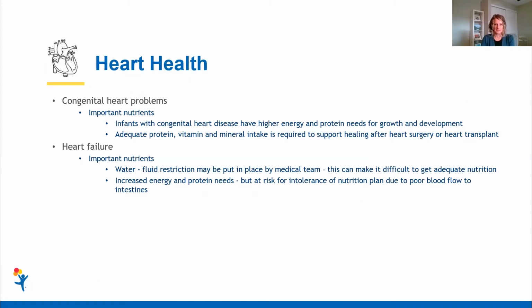Heart failure can be something that young men with Duchenne may experience. So there are some important nutrients in that situation, especially if they're hospitalized. Oftentimes, if your son has heart failure, they might be on a fluid restriction in the hospital, and the medical team might need to put them on that fluid restriction. This can make it difficult to get adequate nutrition, so it's just something we work with the team on. And then there are increased energy and protein needs, again, for just being hospitalized and supporting the illness. And again, with heart failure, we often see someone might not tolerate eating very well or tolerate their normal tube feeding plan because their heart isn't pumping enough blood flow and oxygen to their intestines. So it becomes difficult to tolerate eating and food in that situation.